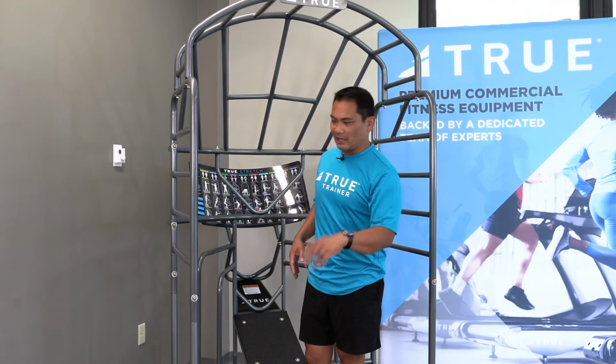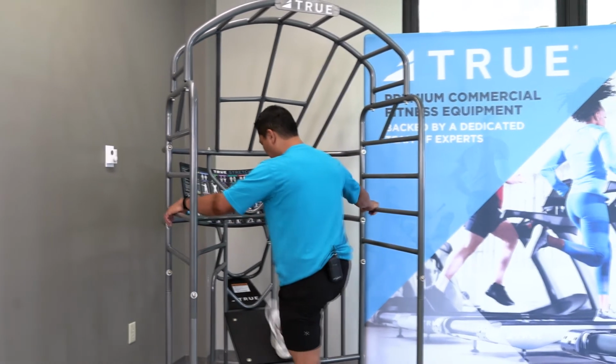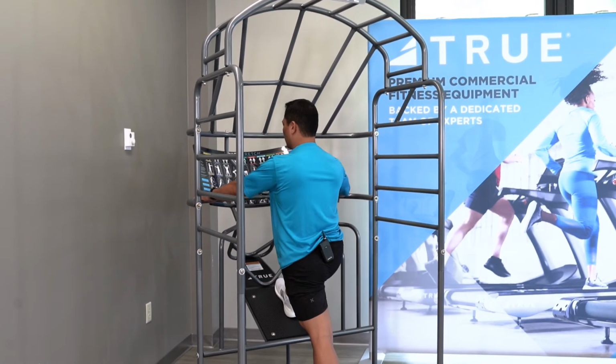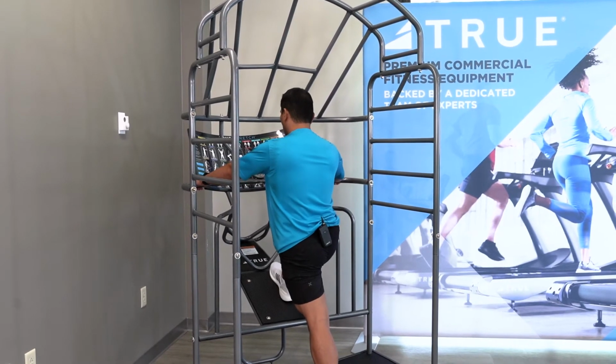So let me show you a hip flexor stretch. There's several you can do in here, but here's the most basic one. I'm going to put my foot up here on this angled platform. I'll keep the back leg straight, and I'm just going to lean forward. So there's your basic hip flexor stretch. This is your basic sagittal plane movement.